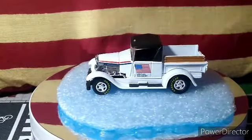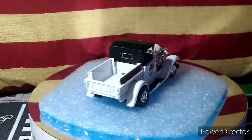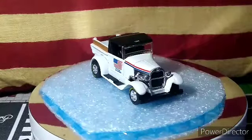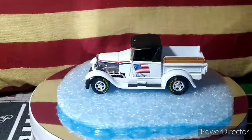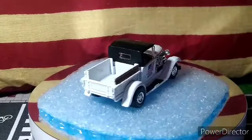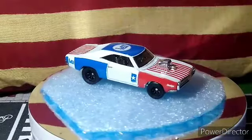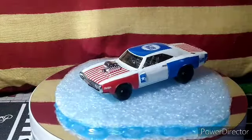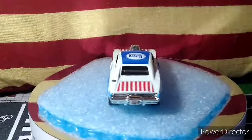This one's awesome. Definitely cool. Let's go a little quicker, guys. I don't want this to fill up again. Next up, we got a Hot Wheels Premium 70 Dodge Charger. Forgot the name of this set this came in. I have the whole set. I can't remember what the name of it was. But this is an awesome Charger.